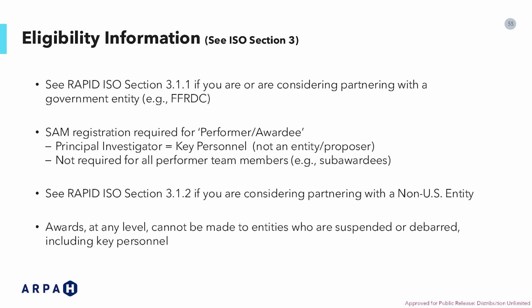We do want to call out that a principal investigator, the PI, is typically your key personnel, a KP, and they are not the entity. So there's a little bit of a nuance there.